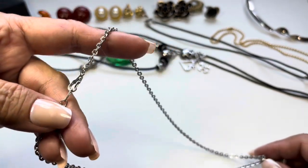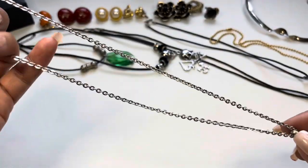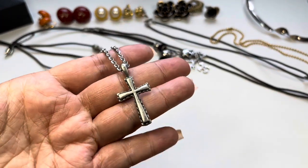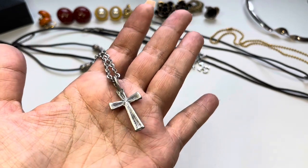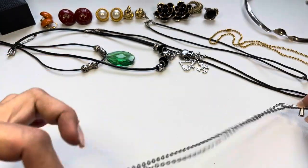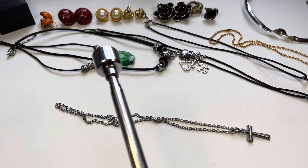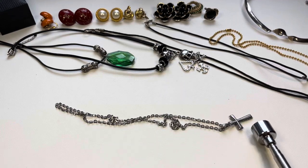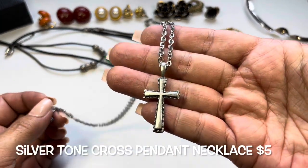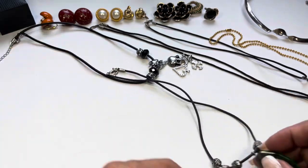Next one we have is this silver tone chain. It has a very nice closure, like the ones that you would find on some Monet necklaces. This is a good chain. It's a nice chain. And it's holding this cross. There's the back of it. I don't know, this cross looks like pewter, maybe. So the drop on this necklace is 9.5 inches. So yeah, this is magnetic. And that is not. Okay, yeah, it looks pewter to me, but okay, we'll check it out.